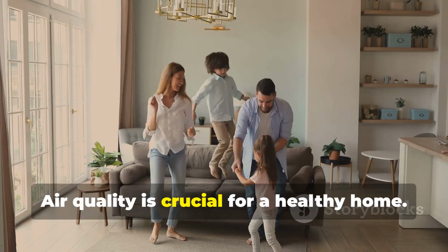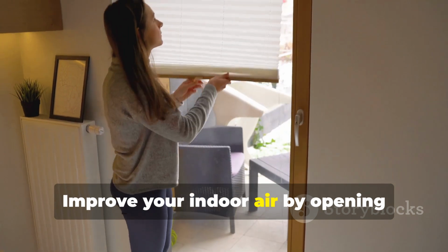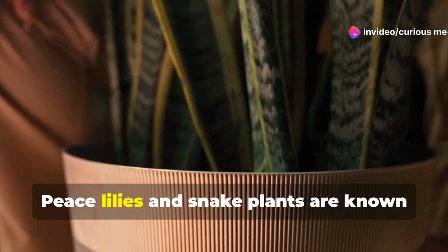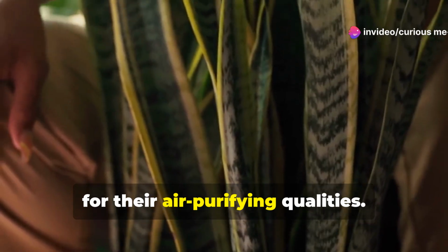Air quality is crucial for a healthy home. Improve your indoor air by opening windows for fresh air. Houseplants can also purify the air. Peace lilies and snake plants are known for their air-purifying qualities.